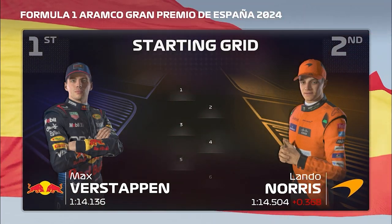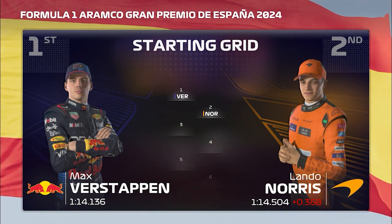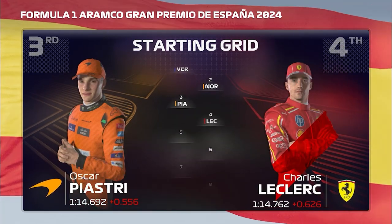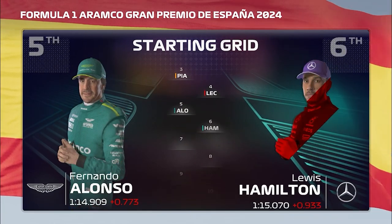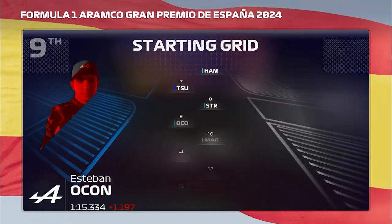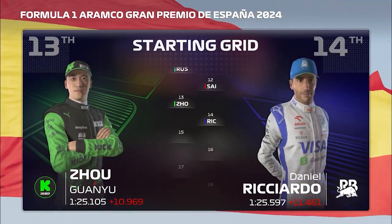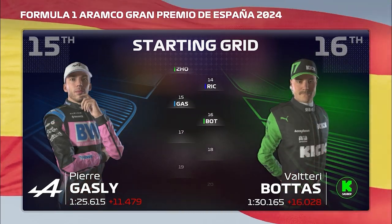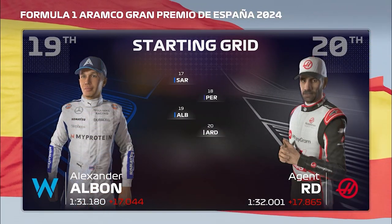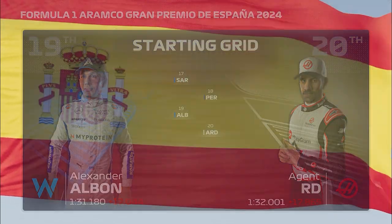Max Verstappen put in a fantastic lap yesterday, and he'll start from pole position. And Lando Norris lines up alongside. As we continue through the rest of the grid today, we have Oscar Piastri, Leclerc, Fernando Alonso, Hamilton, Tsunoda, Stroll, Ocon, Magnussen, Russell, Sainz, Joe, Ricciardo, Gasly, Bottas, Sargent, Perez, Albon, and Ali. Now it's almost time for lights out, so let's go down to the track.